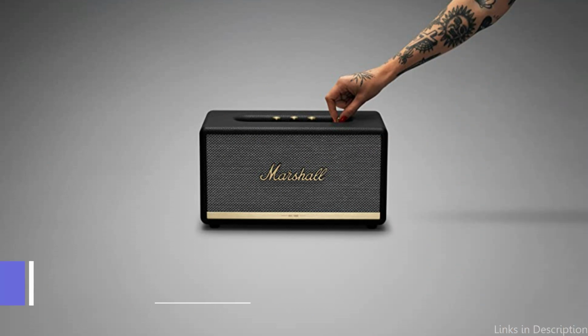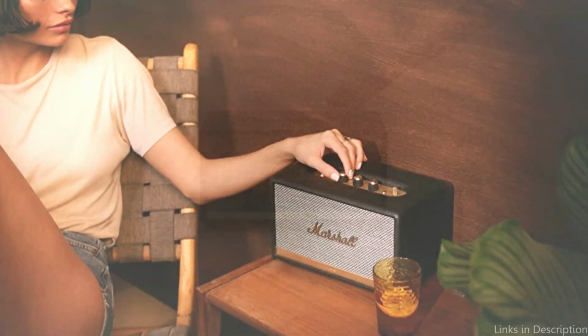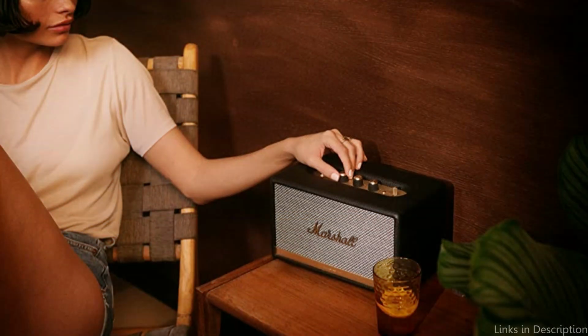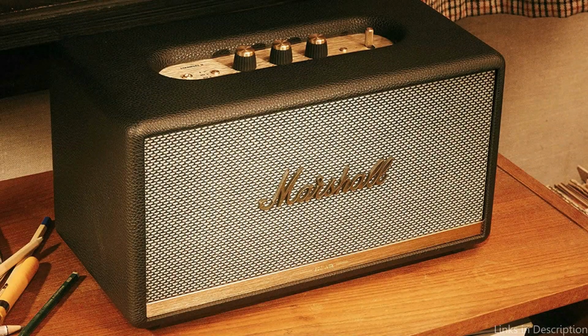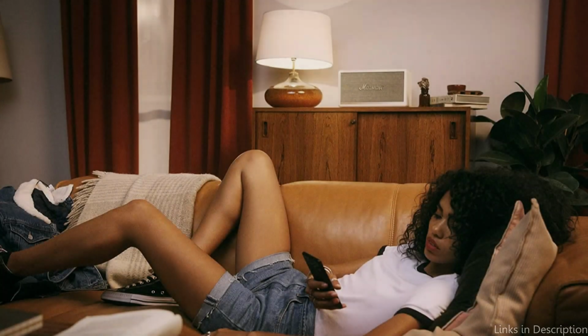On number three, we have the Marshall Stanmore 2 speaker. A top-of-the-line Bluetooth speaker with a vintage Marshall look and excellent sound quality is the Marshall Stanmore speaker. Any music enthusiast will be drawn to this speaker's recognized guitar amplifier-inspired design. The Stanmore 2 is ideal for both partying and leisure listening because it produces loud and precise audio in addition to having a striking appearance.